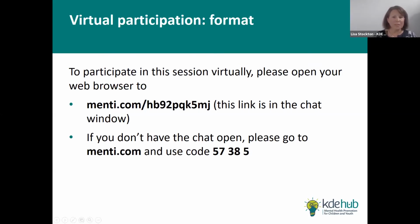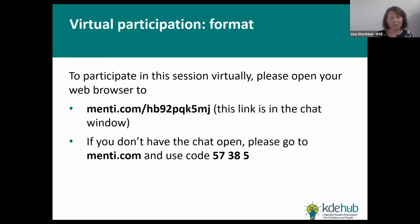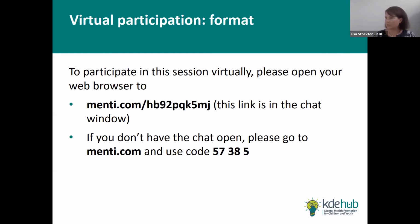So Eric has moved on to the next slide. We'll be using some software called Menti. You may have seen that again in the email this morning. For those joining via computer, the link is on the screen and also in the chat box. So if you want to go ahead and open a web browser on your phone or on your computer, in order to see the questions and also submit your responses. Computer might be preferred in order to be able to see the questions a little bit larger.